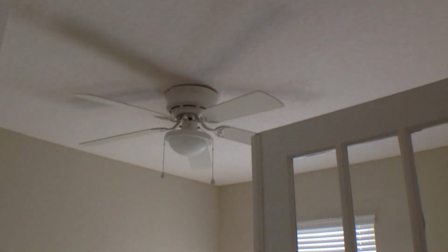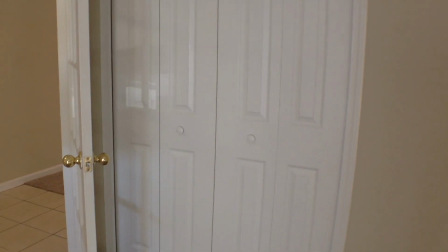Now, walking into this home, you have a nice tile entryway, here in the foyer area. If I immediately turn to the right, you have double French doors. And the den, or if you choose to use it as a bedroom, has a ceiling fan with light fixture, closets. I'm going to go ahead and walk into the main living area.